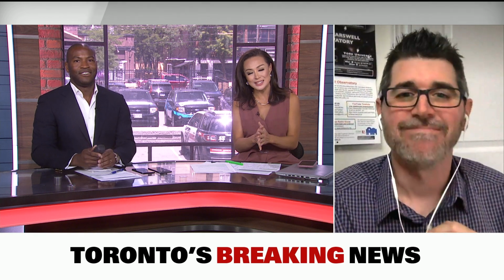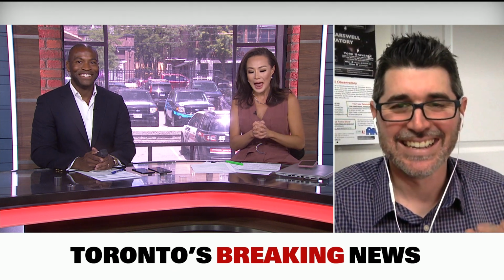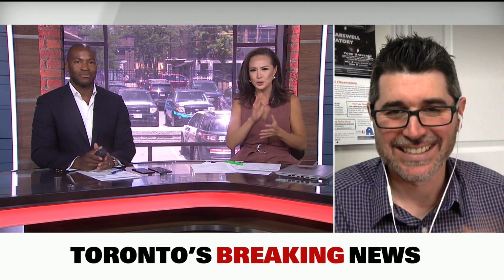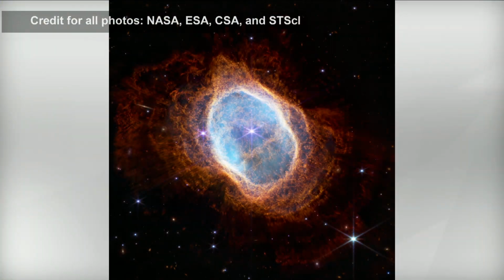So some new images have been released from this $10 billion telescope, the James Webb Telescope, and it captured some pretty beautiful images, blue and orange, of the death of a star. That's right. That image is of a planetary nebula. A planetary nebula is what happens when a star like our star, the sun, reaches the end of its life. And when that happens, it sheds all of its outer layers in these big shows of circles and bubbles almost. And there's a great image of it there showing the outer layers of the star flying away from the core of the star being left behind.